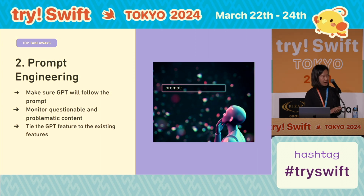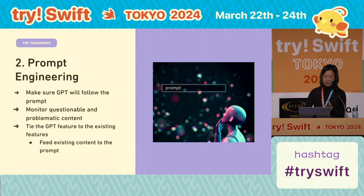We also try to tie the Roleplay feature to existing content of Duolingo. We feed the other Duolingo content to a few prompts to make sure the user gets to practice what they learn in other Duolingo lessons. Connecting existing content with your new AI feature can make it feel like a more coherent experience overall.